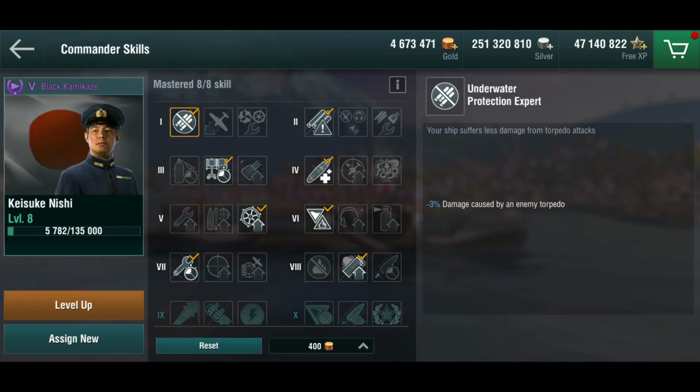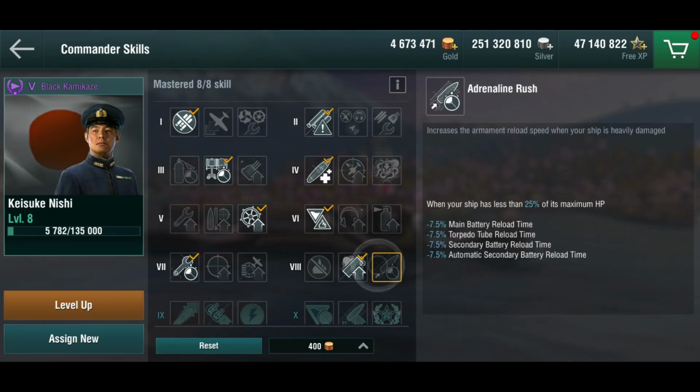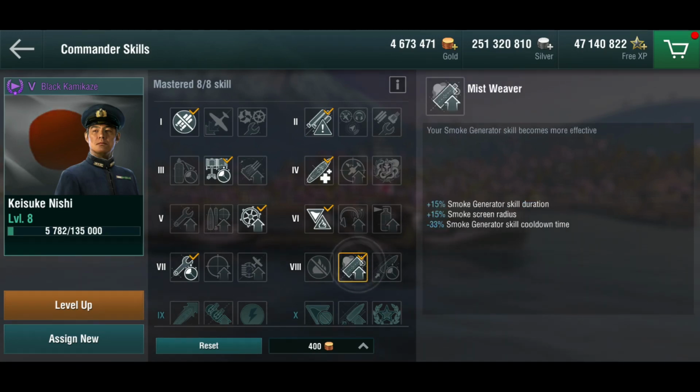So if you're playing the Japanese mainline destroyers, you will have noticed that in the last patch, some of them, like the tier 8, the Kagero, actually get smoke screens. Which means that your captains you previously would have been training for this line wouldn't have had this skill, but would have probably gone with Adrenaline Rush. Whereas here, if you use her as some form of captain trainer, having the Mistweaver skill actually makes sense in this ship. So what do we have?